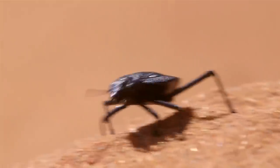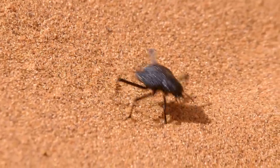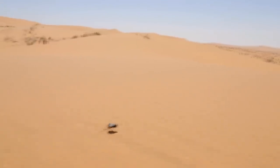Onymacris planar. This beetle's long legs lift its body away from the sandy surface, which has been known to reach over 70 degrees centigrade. A few extra millimeters of height makes all the difference at insect scale. It is also an extremely fast-running beetle. When running at top speed, its movement produces a convective cooling effect.